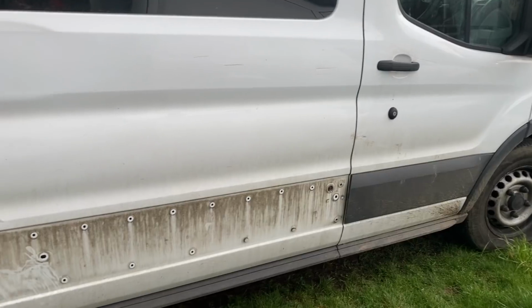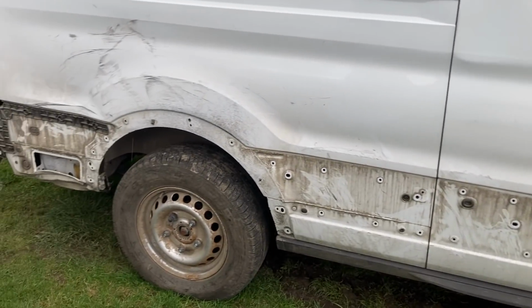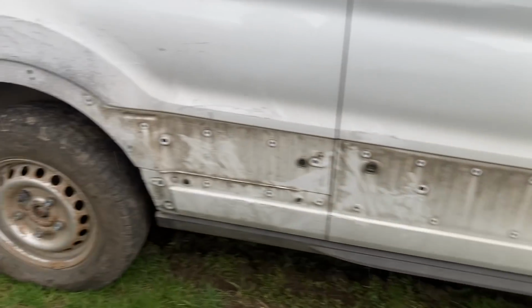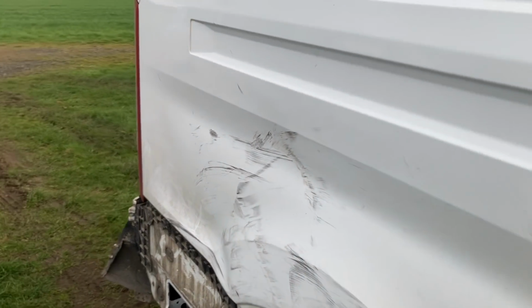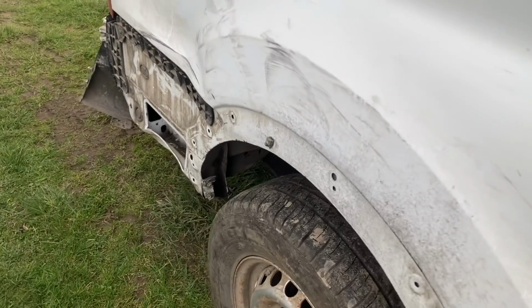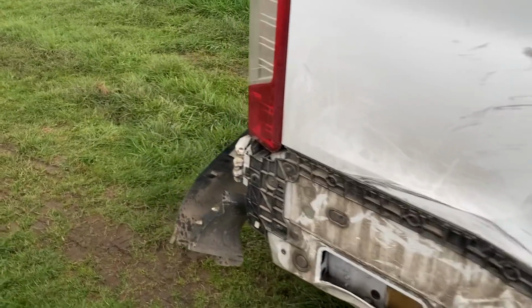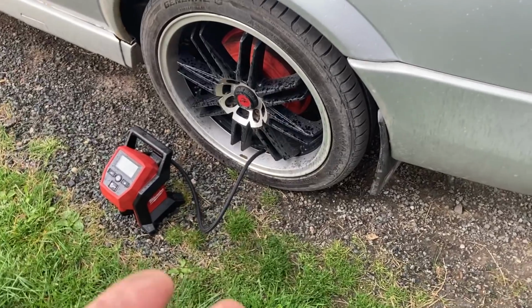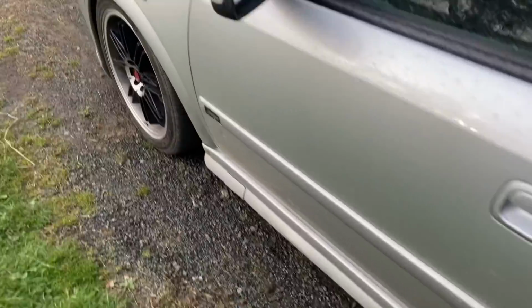Whoa! Slow down, man! We are now in Mexico. Wayne's poor van. Look, he's had a blowout. Look at the state. It's ripped all the side trims off. Absolutely banged a quarter in. Ripped the back bumper out. That is some blowout. Oh my God. Look at my van. She's got a flat tyre. She's mucky as well.